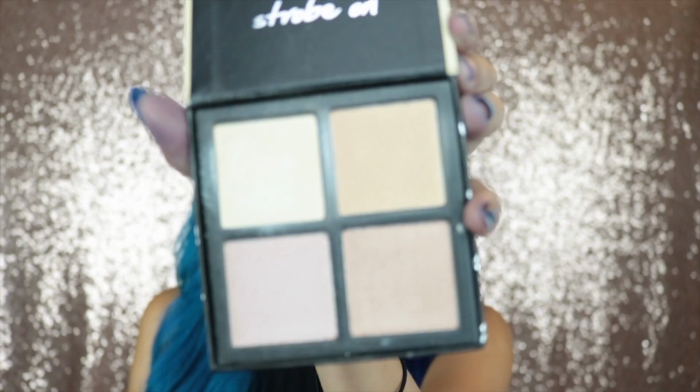Next is these cute little kits right here. We have the Pow Wow powders. This is the Strobe and Glow, Beach and Bronze, and the Rockin' Rouge. It comes with highlight, bronzer, and blush. A highlighter.